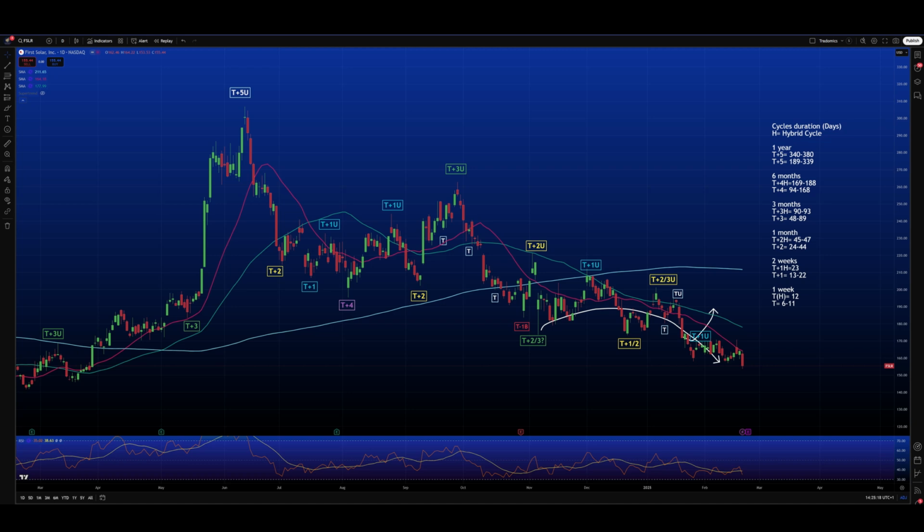On First Solar, as for the last analysis here, I was saying that potentially we could have had more further downtrend, especially because this low could have been not just a T plus 1, but a T plus 2. And if we gauge the total duration from this low here until here, we add 23 bars, which was not really enough to have a T plus 2. But I was saying that eventually we could have had a T plus 1 and then something new.